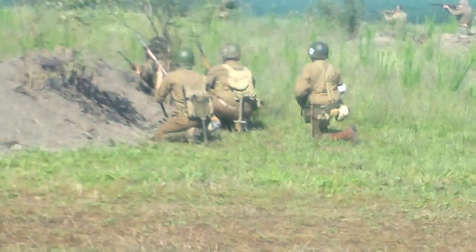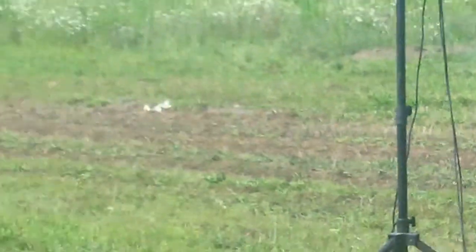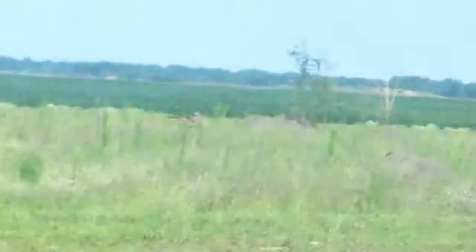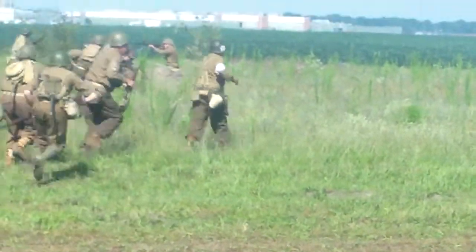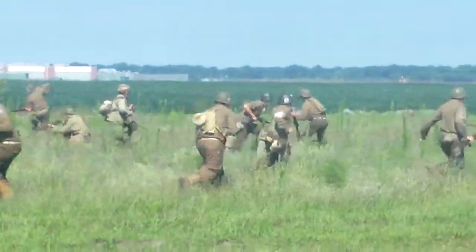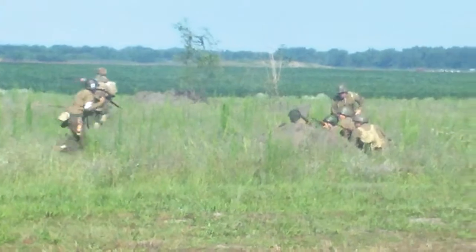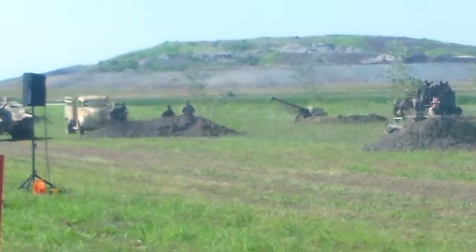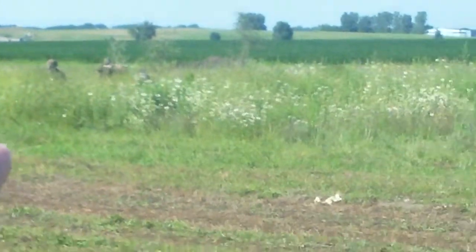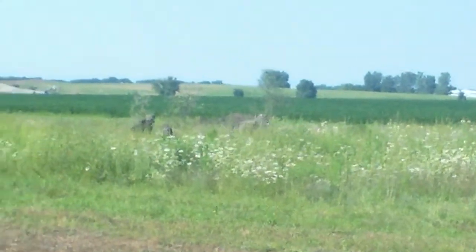He's using a Mosin. There's that tank. They're role playing. It's awesome. Yeah, that is kind of an oh shit moment going down over there. Oh, he's got the German assault rifle that looks a bit like an, yeah.